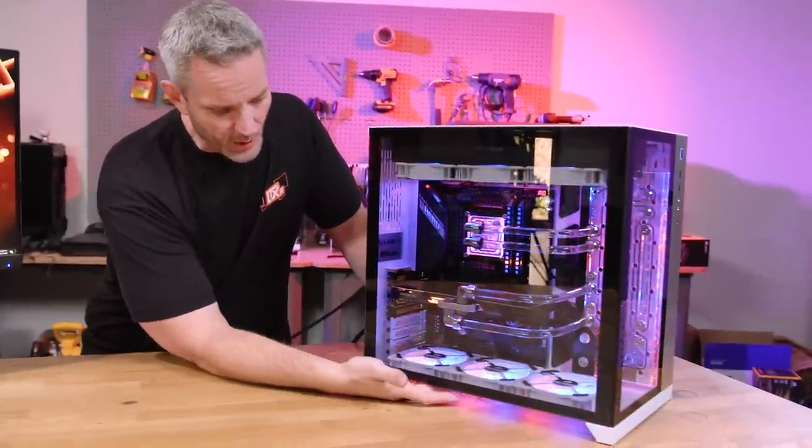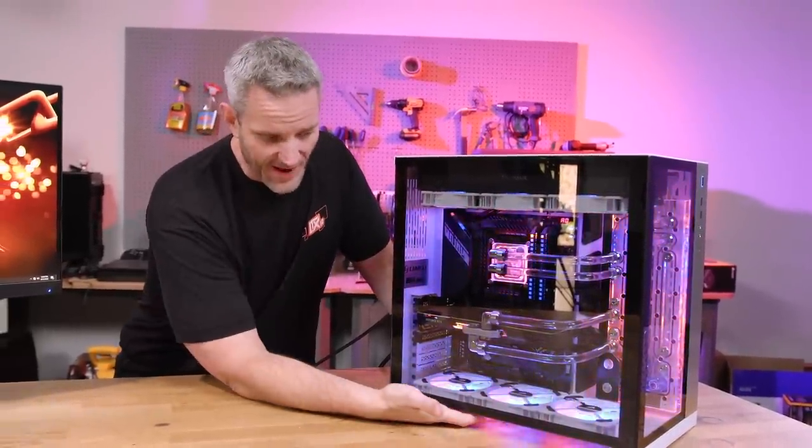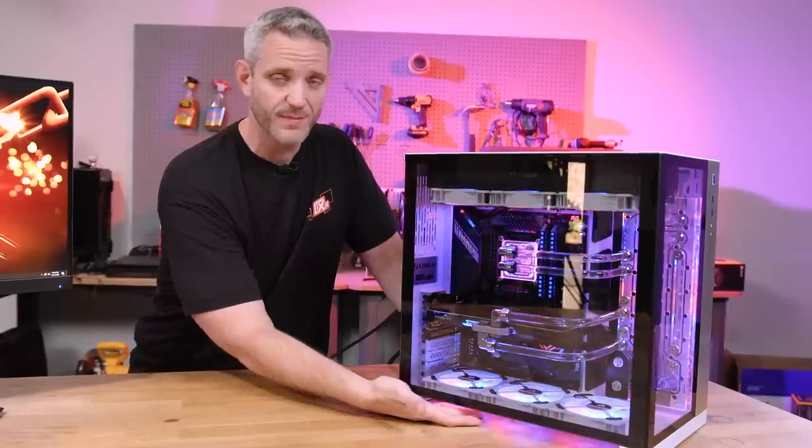But what I was getting at, the case is so well thought out. I don't know how much design input Der Bauer had, but regardless, the collaboration here worked out really, really well. I was concerned about how close together the slits are in the bottom for these fans to be able to actually pull air through, but they are pulling a decent amount of air.